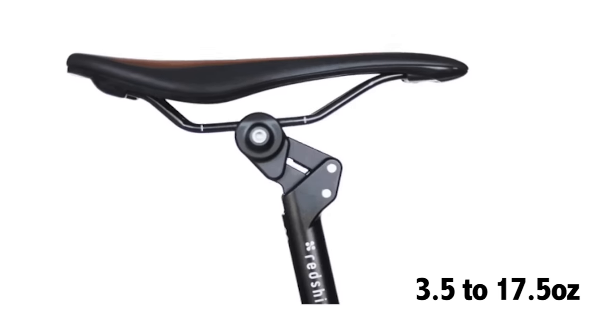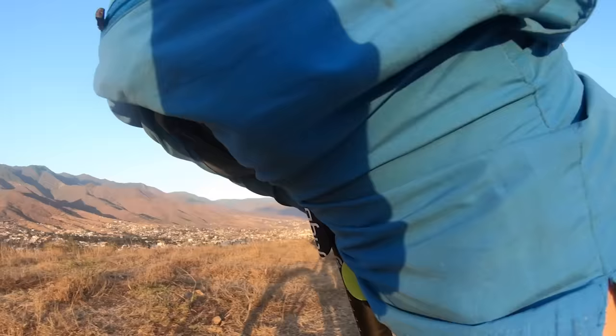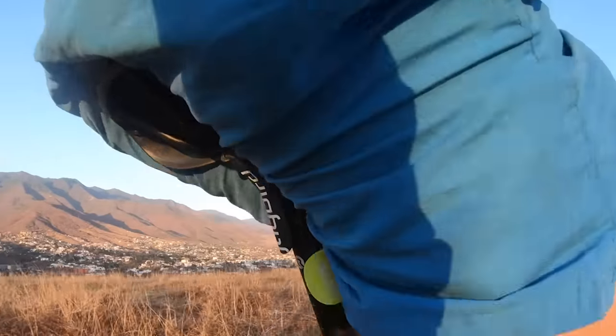Here are 4 reasons not to use a suspension seat post. Number 1, the weight. You can expect a 100 to 500 gram weight penalty over a conventional aluminium seat post. Number 2, the suspension bob. When you pedal, your body movements create forces that can activate the suspension. This bob will occur to varying degrees depending on the seat post model and setup.